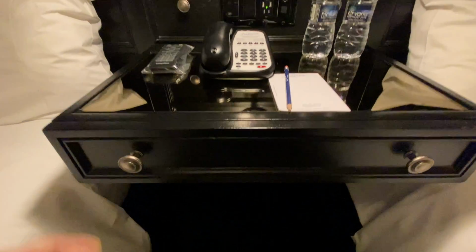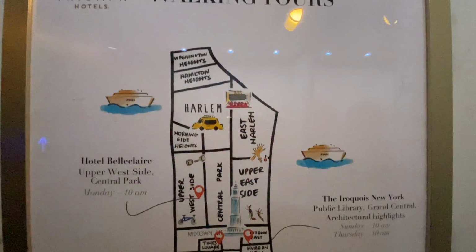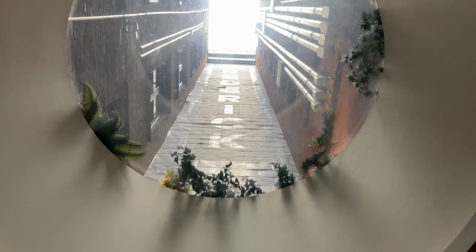At check-in, we were offered bottled water that was complimentary, as well as these postcards. There were walking tours available. You just have to book through concierge or scan the QR code.